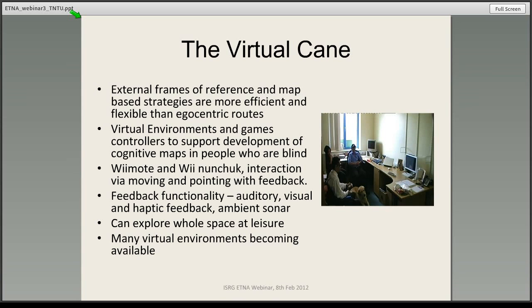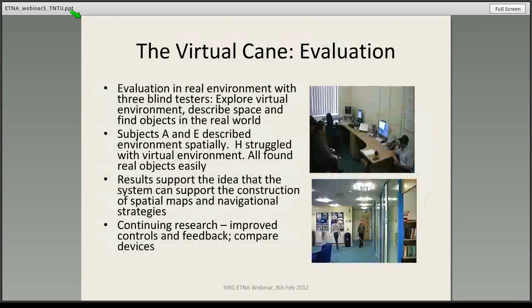They can explore the environment, so perhaps this will help them learn a route through it. If they know a route through it, it will give them more knowledge of the space and perhaps make them more confident, and also make them less dependent on trainers. One aspect of this is that virtual versions of many areas are becoming more readily available. So it's quite possible they could use this interface to explore a lot of spaces to help them when they're trying to learn to move through those spaces.